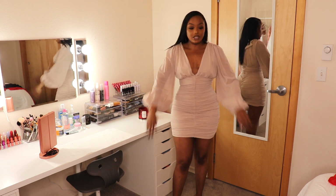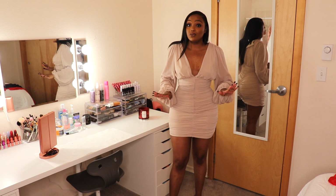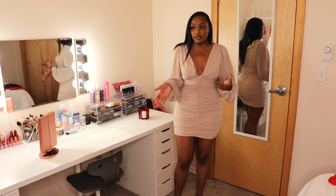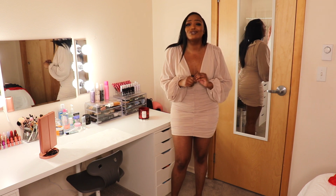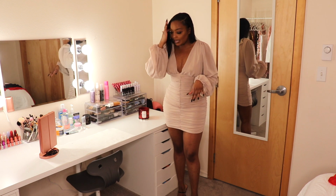It is super cute. This also comes in, I believe, like a burgundy color. That would have been super cute too. They were just out of the burgundy in a size 4 and a size 6, so I wasn't able to get that color, but that was the color that I really, really wanted for this dress. I would definitely wear this with like a nude heel though, not a black heel.